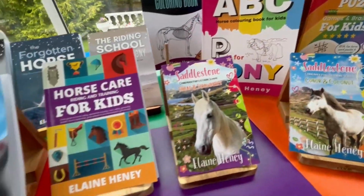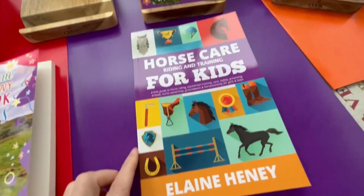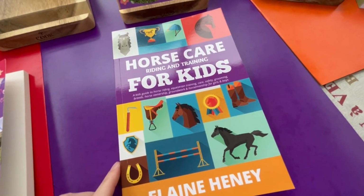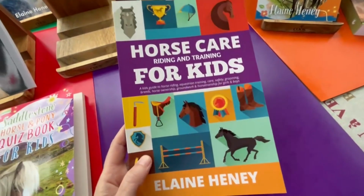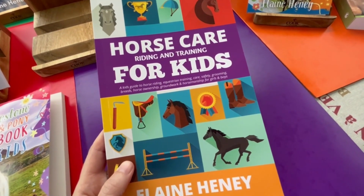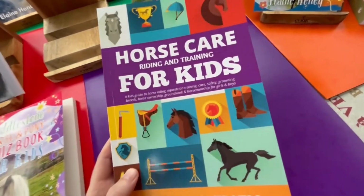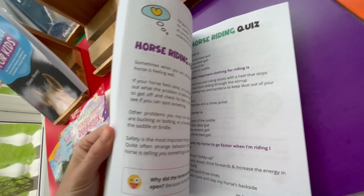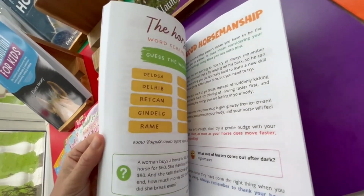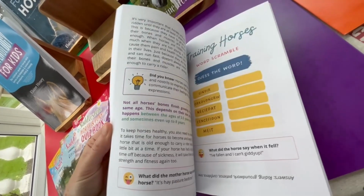After that, moving up the years, we have Horse Care, Riding and Training for Kids. This book is for about, we think, 7 to 11 years. For this age group, you want it to be educational, but you also need the books to be really fun and interesting, to keep them entertained and going through the books. So with this book, there's a quiz there. There's different interactive things that you can do.